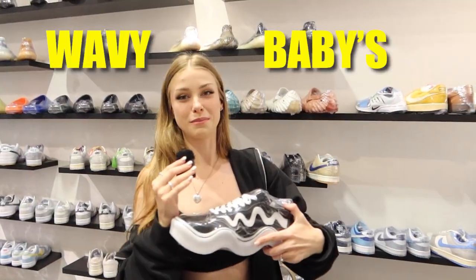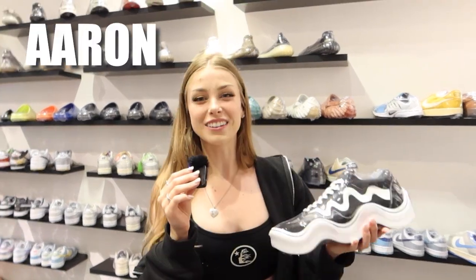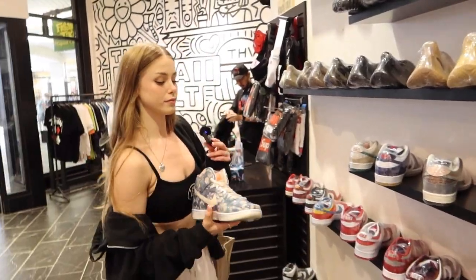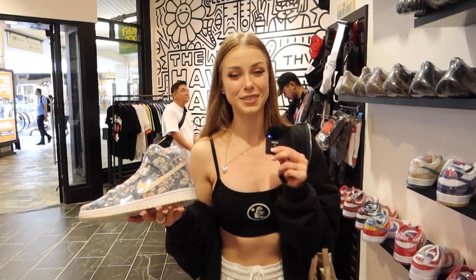Ooh, wavy babies. We did have a pair of wavy babies in our store. Aaron Cairo sent his assistant to go buy the shoe from us and then he used that shoe to skateboard in his video. This is crazy. It even comes with a little caution sign on the bottom, just because you might twist an ankle. Another must-have, the Hawaii SB Dunk Highs, especially if you have a sneaker store here in Hawaii.